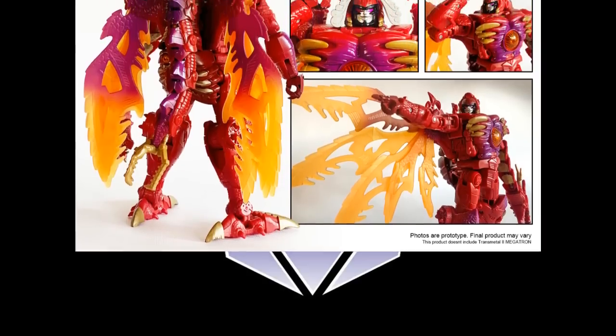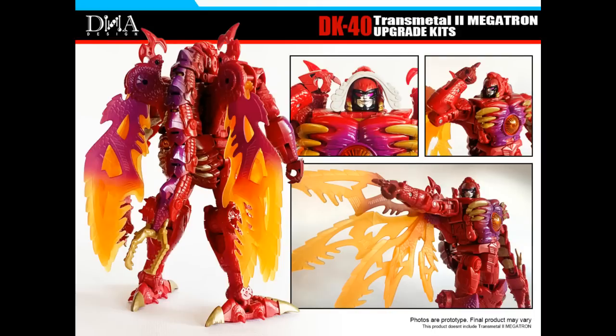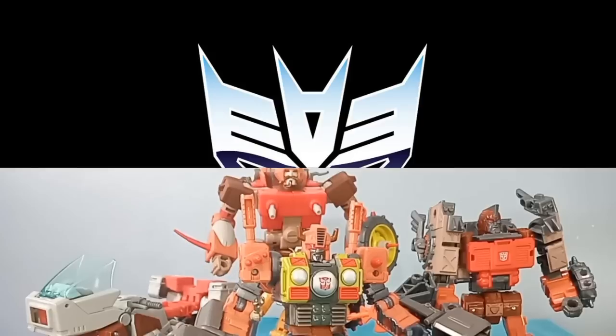I don't have the figure yet, so I really don't know how much need it has for all of this. This kind of shows everything in action right there, looking pretty good. I think it's a great looking figure already. I was just a little bit surprised that the upgrade kit's already coming out. A couple of things I thought would have been cool if they would have maybe done leg extensions and stuff to make him a little taller, but I don't have him yet. Maybe he's plenty tall enough.